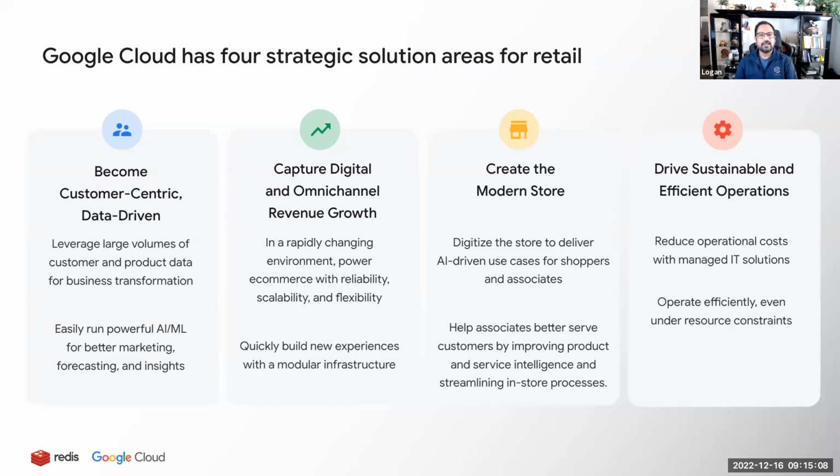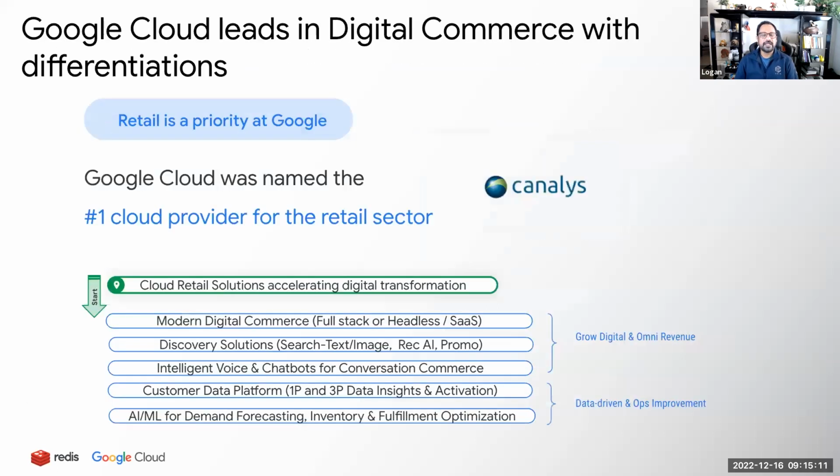Next slide. At Google Cloud, retail is our top priority industry, and as you can see from overall strategy and set of solutions, analysts Canalys ranked Google Cloud as number one provider for the retail sector. Looking at it from a digital commerce perspective, we help retailers accelerate their digital transformation, starting with a digital foundation for commerce. Either they build their full stack or headless commerce.